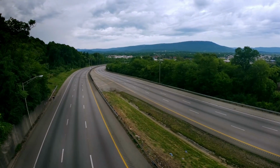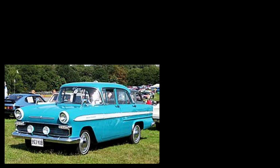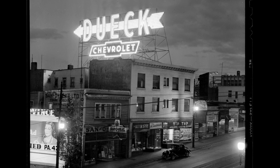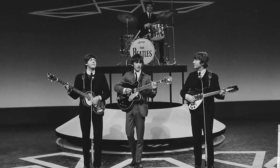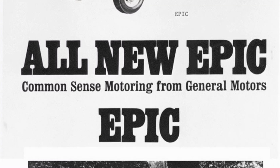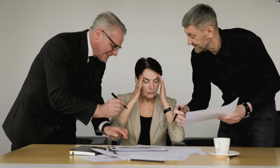But with no compact cars of their own, they looked to their British counterpart Vauxhall for help, and by 1959, cosmetically altered and rebadged Vauxhalls and Bedfords were rolling off Canadian GM and Oldsmobile lots under a new banner. Envoy. So that explains the why. Now how about the what? As 1964 rolled around, it was time to introduce a new car to the ranks, and that car was to be the Envoy Epic. Or was it Vauxhall Epic? Maybe the Pontiac Viva? No. It's a Vauxhall Viva? Okay, let me try to clear this up.